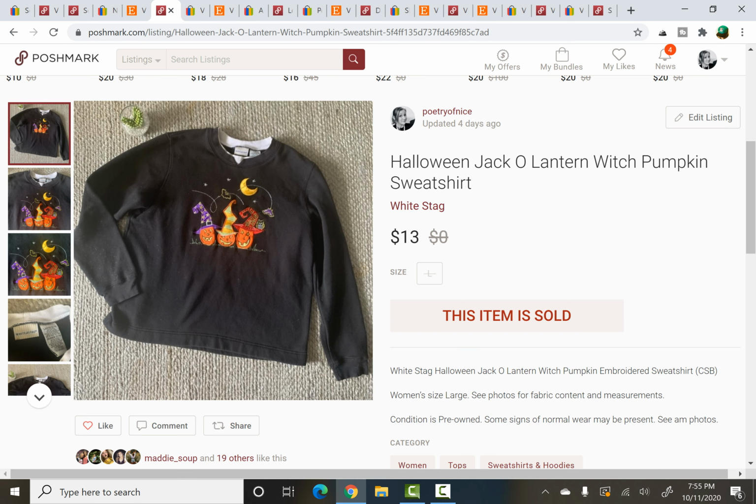This sweatshirt, not every Halloween sweatshirt is made equally. Some will sell for like 35 to 40 and some will sell for 13. This one was White Stag, so it was not vintage. It was not a particularly wonderful brand or anything. It was just Halloween themed. I think I picked it up for like 50 cents and it still sold in a week or two for 13 there.